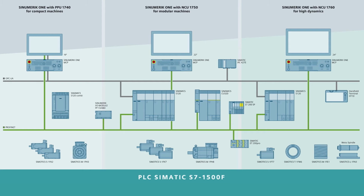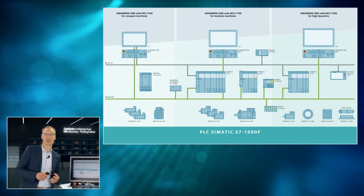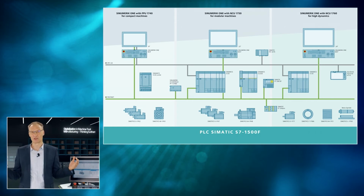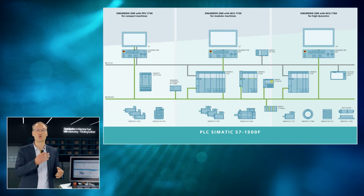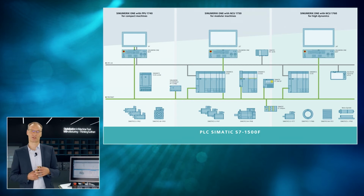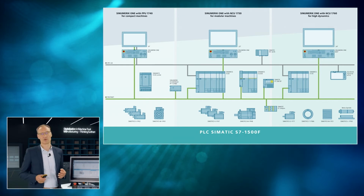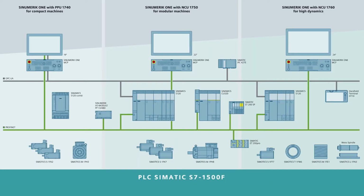And now I can take you into the complete system world of SINUMERIK ONE. On the left side of this system wall, you can see equipment with PPU 1740, especially for compact machines, combined with 1FK2 and 1PH3 motors on a SINAMICS S120 Combi. In the middle, you can see an NCU 7050 for modular machines combined with 1FK7 and 1PH8 motors. And on the right side, you will see an NCU 7060 for machines with the highest dynamic demands. Here, of course, combined with highly dynamic drives, linear motors, torque motors, and built-in spindles.